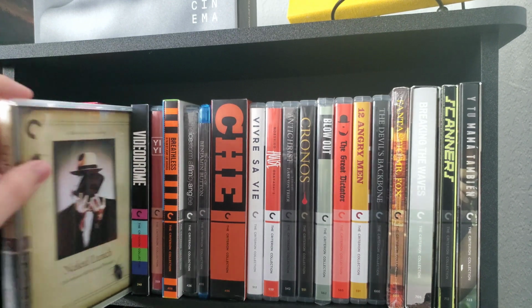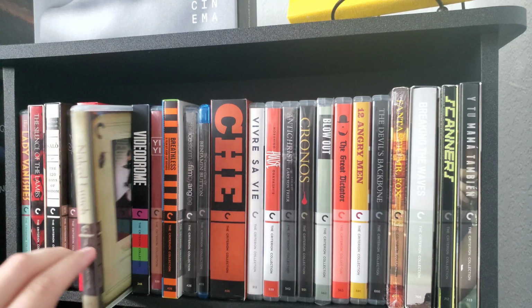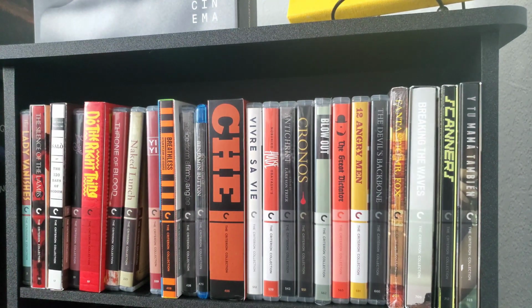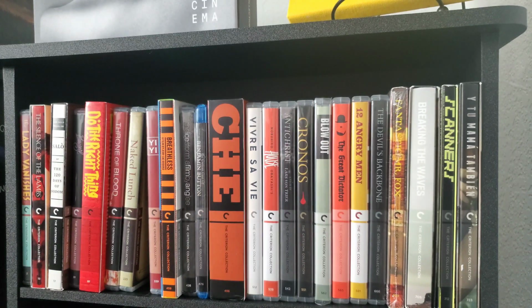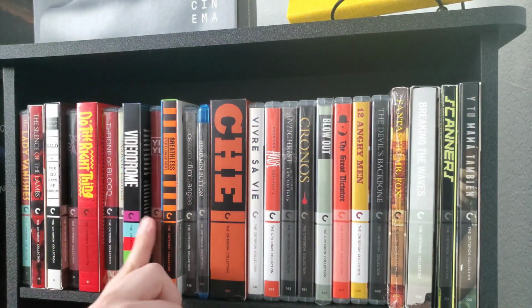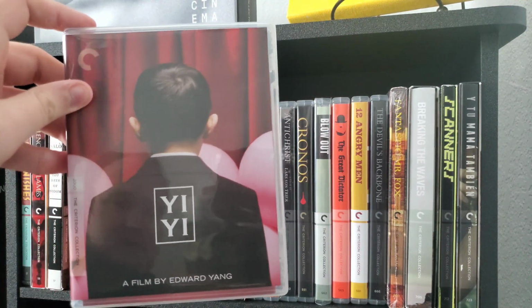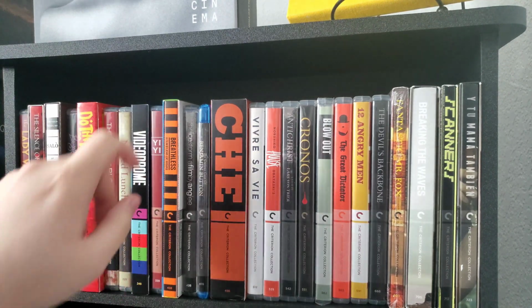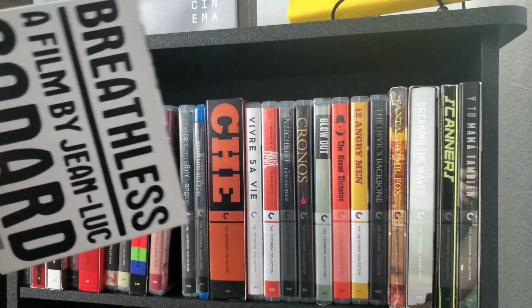Next up, spine 220, Naked Lunch, from David Cronenberg. One of the few Cronenberg that I haven't seen from the collection. Spine 248, we have Videodrome, also from Cronenberg. Spine 339, Yi Yi, from Edward Yang. Spine 408, Breathless, Jean-Luc Godard.